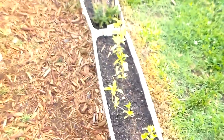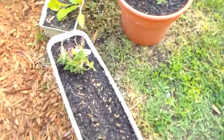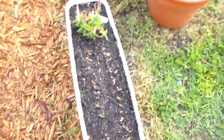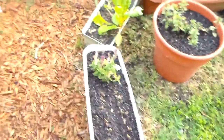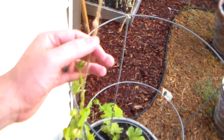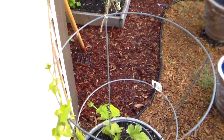My thyme, cinnamon basil, salvia, and my radishes. I had issues with these ones at work too, same kind. They're just kind of not doing anything, so I don't really care about them. I don't really like radishes that much anyway, just growing them just to grow them. My loofah is now on top of the rope, starting the climb.